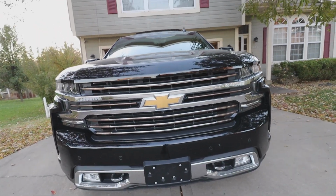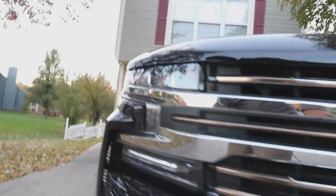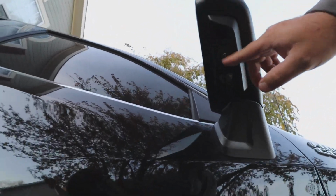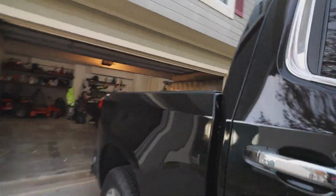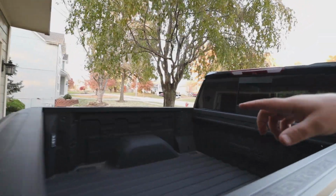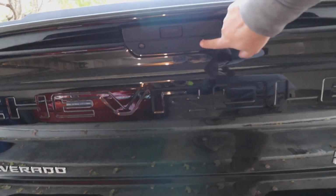Now, this thing has cameras galore. You have a camera right here. That's for your front view, of course. You have cameras underneath on both sides. You have a camera right up there in the middle, and you've got two cameras, one camera here and one that's not even in focus. All right, you have one camera here and one camera there.